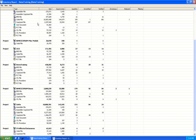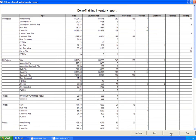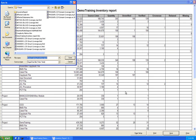Now, as is the case with all reports and diagrams within the Modernization Workbench, we can save any of them to multiple industry standard formats for later retrieval or for propagating to others in the organization. So as we'll see here, we can save it in a number of different formats.